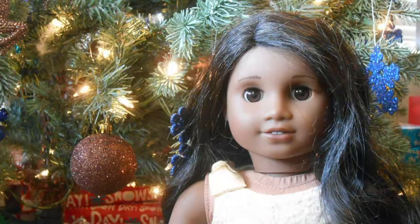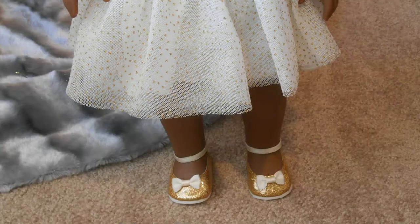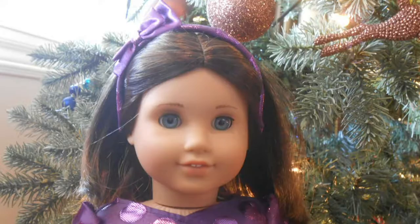Next, we have Sonali. Sonali's wearing, I believe, the 2015 gold ivory dress. And she looks amazing. I never saw a doll look more pretty in it than Sonali. But don't tell the other girls that I said that. Okay? Okay. Moving on. Next, we have Krista.